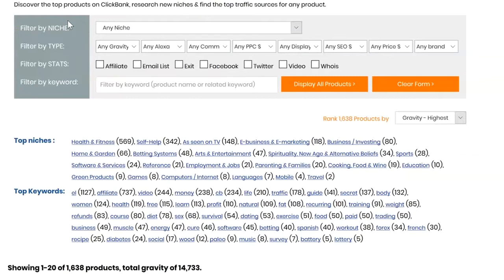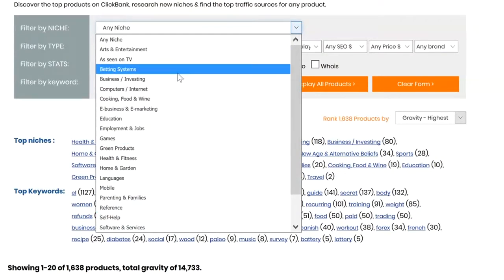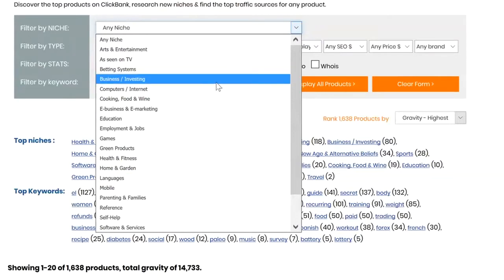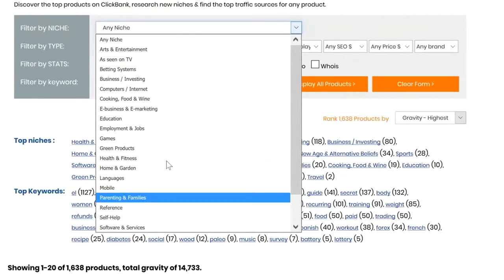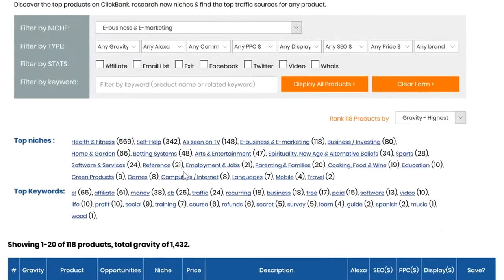So the first thing you'll see is we have this filter by niche option, and these are ClickBank's own categories. For example, in terms of internet marketing, it's a bit hit and miss really. These categories have evolved over time, but they've not really been changed that much, even though obviously trends change, and there's no internet marketing category as such. There's e-business and e-marketing. There's no dieting category. There's health and fitness. So the categories here can be a little bit hit and miss, and so you may decide to look at some of our keywords down here which have been pulled from the title. But anyway, let's for example choose e-business and e-marketing, which is going to show us internet marketing products.